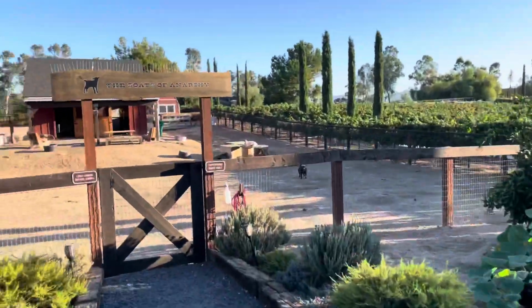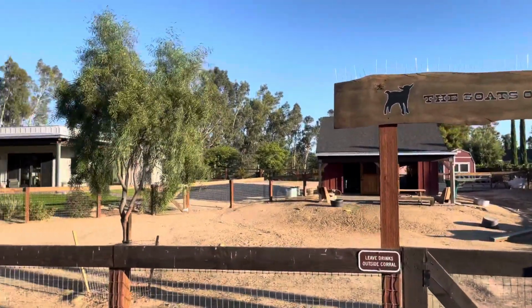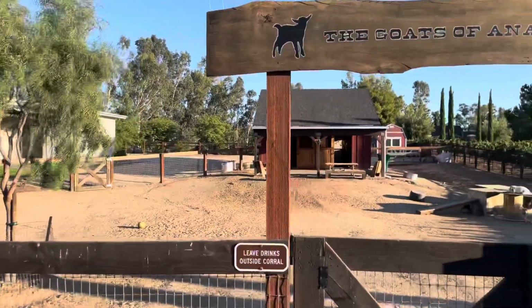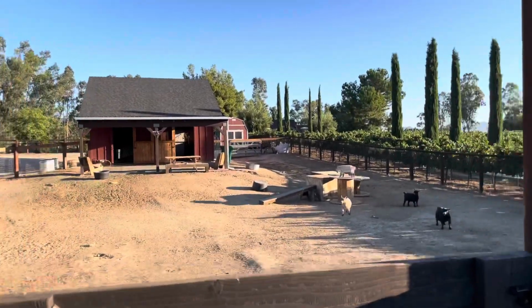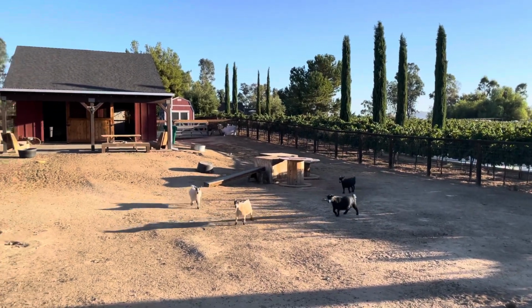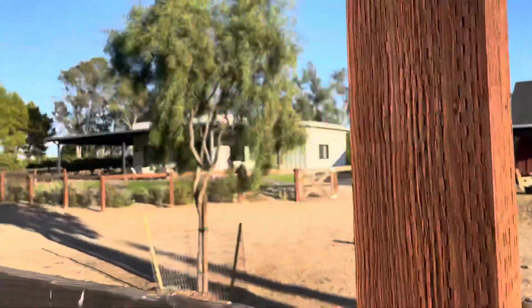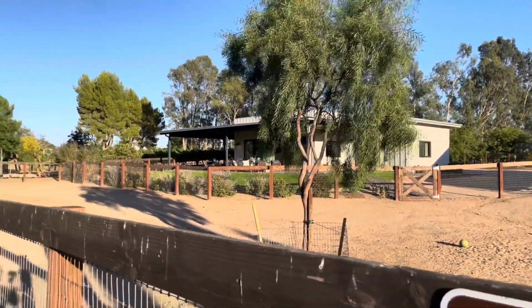Ooh, there's the doggies. What's up, guys? Right back here, we have the Goats of Anarchy. This is the goat ranch back here. Check them out. There they are. And then they also built a little back house over here. I think they reserved that one for family.